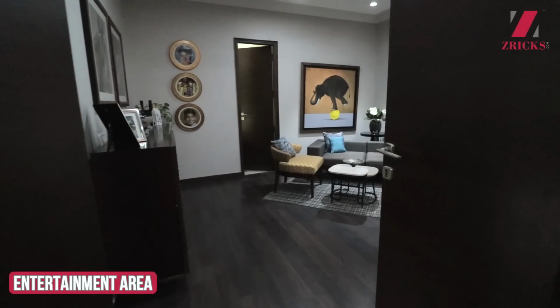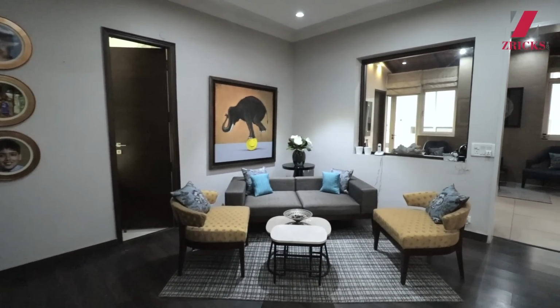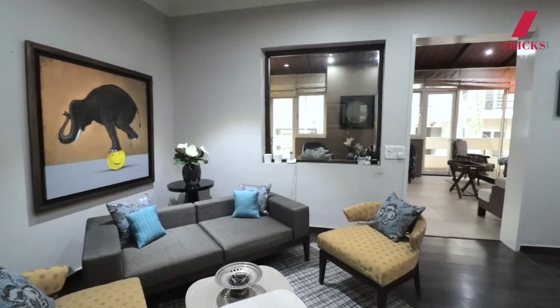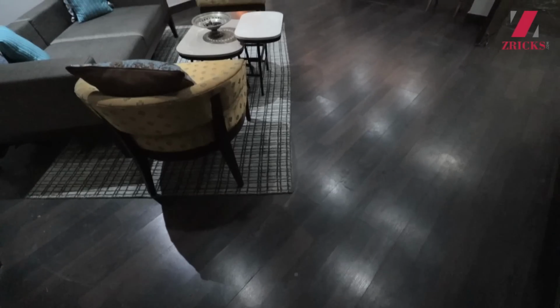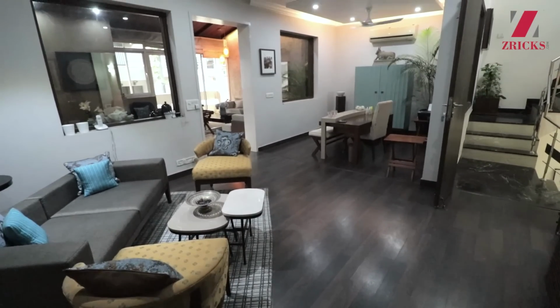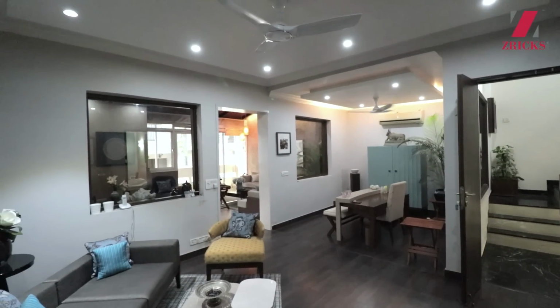So the second floor has a completely different look, completely different theme. Again, जैसे नीचे था, अंदर आते ही आपको सबसे पहले आपको एक entertainment और family lounge area दिख रहा था. यहाँ पर भी कुछ वैसा ही है, but it is very different. The look, basically, the interior is very different. So you can see यहाँ पे उन्होंने एक diagonal way में sitting area create किया हुआ है.